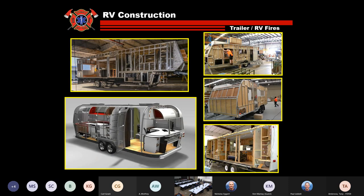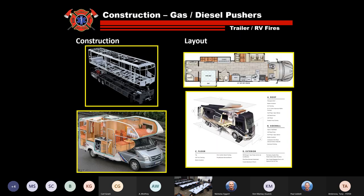So you can see here just some of the construction of trailers. Some of them have some aluminum structural members. Other ones utilize 2x2 or something of that nature, but very lightweight construction on these. So early failure is not unusual and certainly should be expected. If you get into some of the diesel pushers, the gas-powered models, obviously there are trailers which are designed to be towed, and then you have gas and diesel pushers that obviously have a motor and the ability to be driven wherever they go.